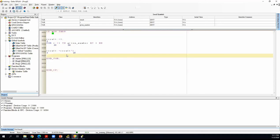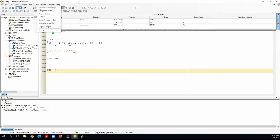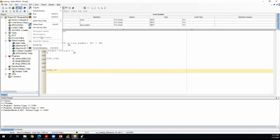Okay, so that was the thing I would like to show you. And let me recap quickly. So we talked about the command list, the device hardware config, the tasks, the global symbols, the main table and the local variables. Programs, we talked about ladder and ST. Device monitor, function block, we haven't demonstrated, but it is advanced, so maybe we will do it in another training. And we talked about how to import as well, so this tree is okay. And also we talked about the communication setting. And here inside the PLC, how to check the log and system information, how to compile.